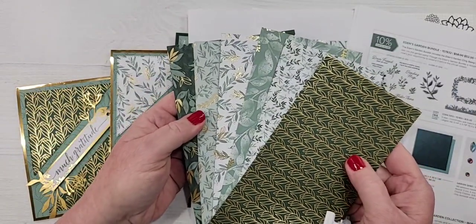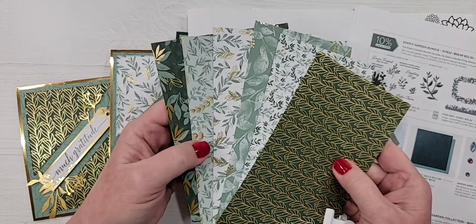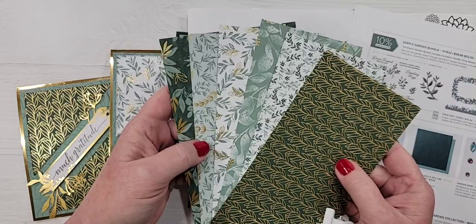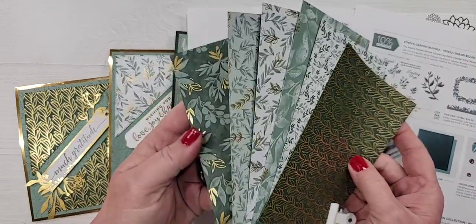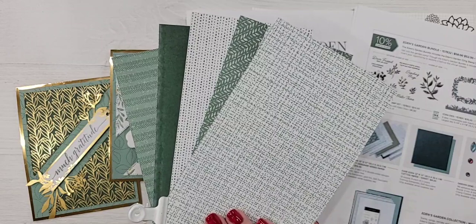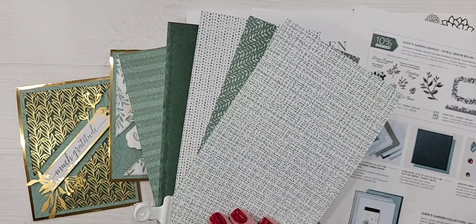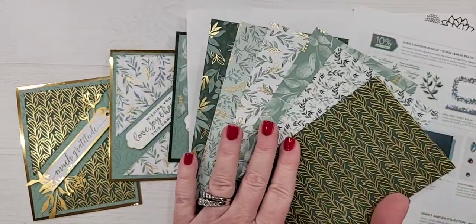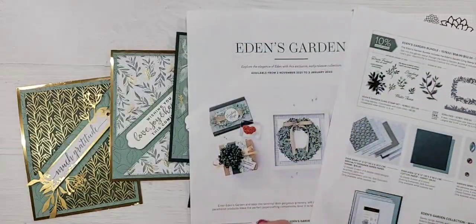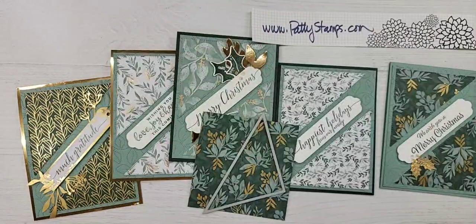So here's one side. Look at that gold. Oh my gosh, isn't that gorgeous? The gold foil. It's beautiful. So beautiful patterns. And then the other side has a little bit more subtle and plain and not foiled. Okay, so that's the paper I'm using from this Eden's Garden to make these.